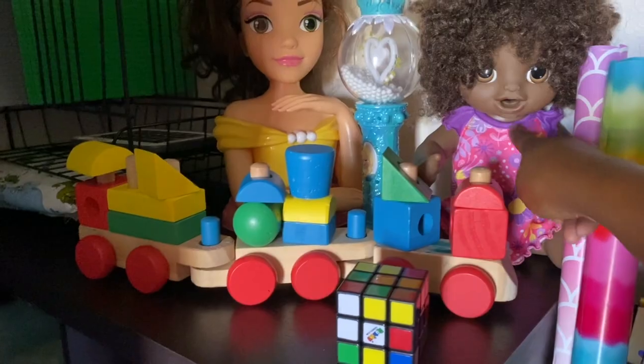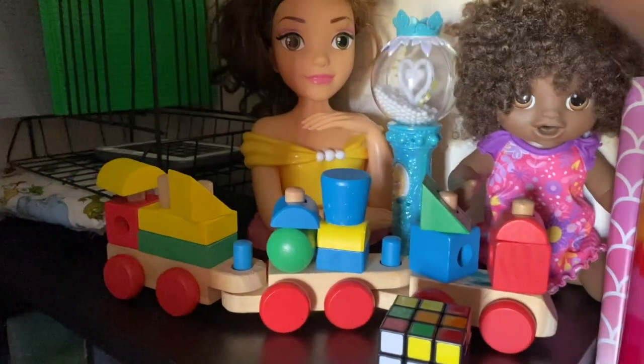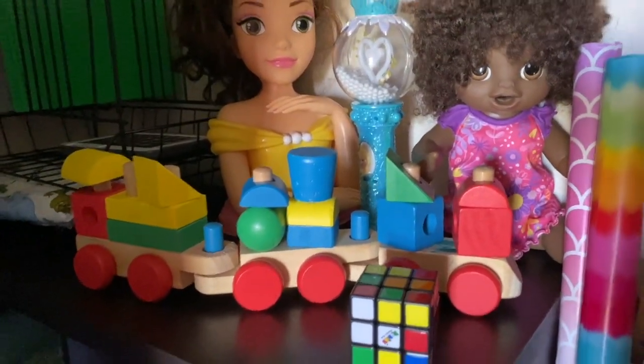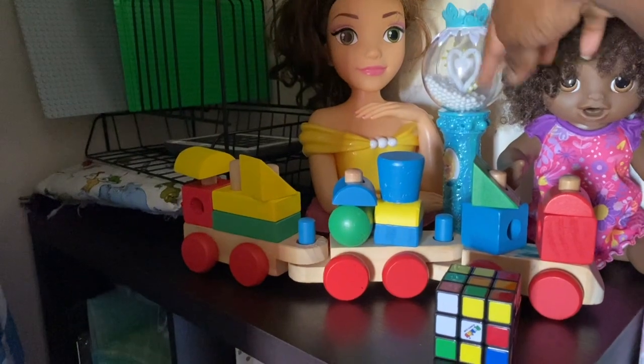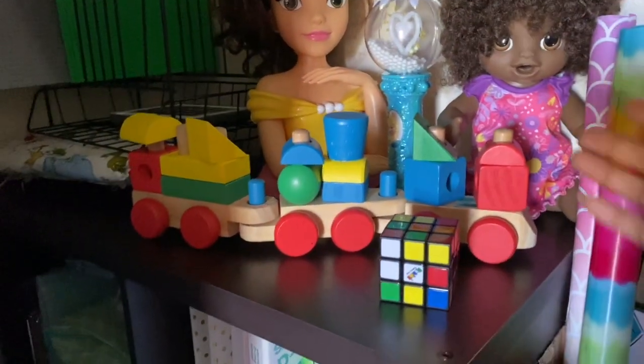This baby doll, I didn't want to put her in the bin because they're always wanting to switch out either the baby doll or one of these things. So if she has a baby doll out, she only has two baby dolls. If one's out, one is in, and vice versa, as well as these things too. They can choose what they want to put in to replace any of these items.